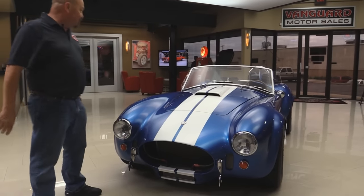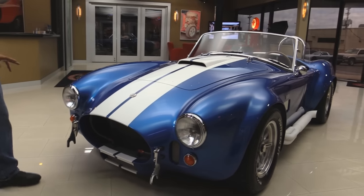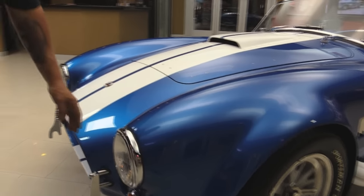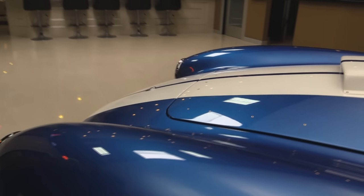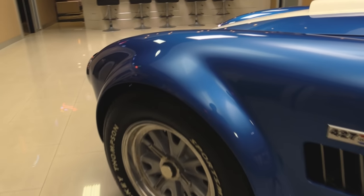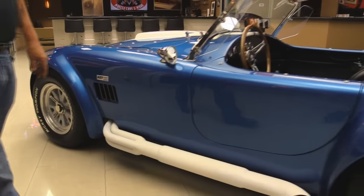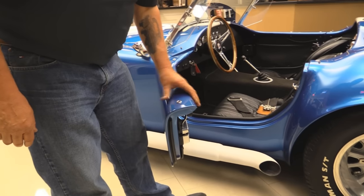Check this beautiful Superformance Cobra out, man. The paint on it is phenomenal. Man, it looks cool. The white stripes, I love it. I don't see any major stone chips or anything in the front. It's got the Halibrand wheels, the true knockoffs, and it's got those nostalgia white side pipes, just like they had when they raced them. Doors operate nice and easy.